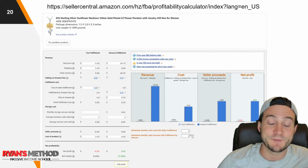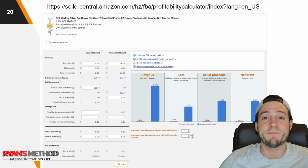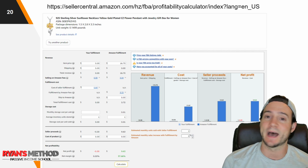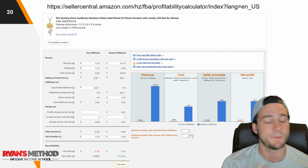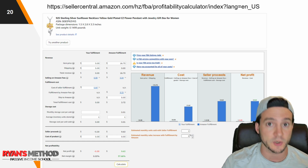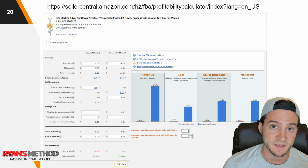I'm editing this in after the fact because I forgot to mention when we do FBA, we need to put a sticker label on each unit. And I doubt Gearbubble's doing that for us. In the past, they would not do it for us. So I had to pay 20 cents per coffee mug when I did my FBA mugs in the past.